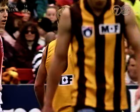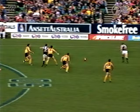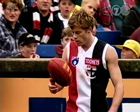50 metres out from the Saints' goal. Low and Langford. Low won it. Harvey at the back lays the tackle on Taylor. Here's Nathan Burke. Burke chips it in and he finds Thompson at half forward. Now Thompson is only 30 metres out. He's right on the boundary line.